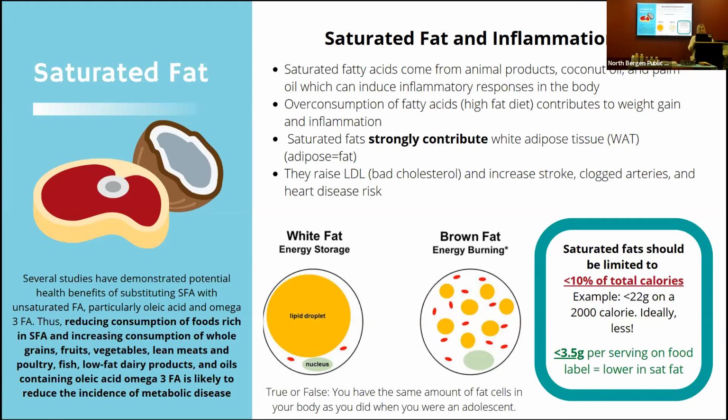body in excess. Overconsumption of fatty acids, a high fat diet, contributes to weight gain and inflammation, particularly when we have a high LDL or bad cholesterol, our central adiposity, so our belly weight can go up. So that can increase our risk for clogged arteries, heart disease risk, and even stroke.